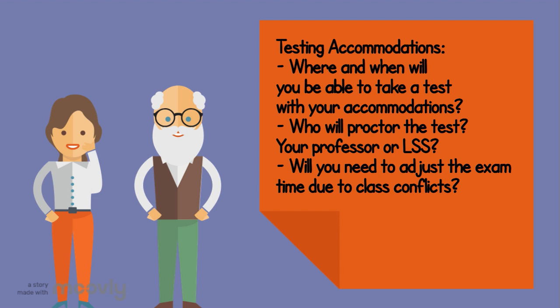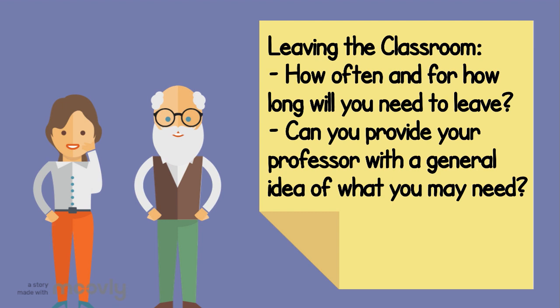If you have an accommodation that explains that you may need to leave the classroom unexpectedly, it would be helpful to explain to your professor how often you think this might occur and for how long you will be leaving at a specific time. It may not always be possible for you to predict this information, but if you can provide your professor with a general idea of what you will need, it will be easier for them to support you in this process.